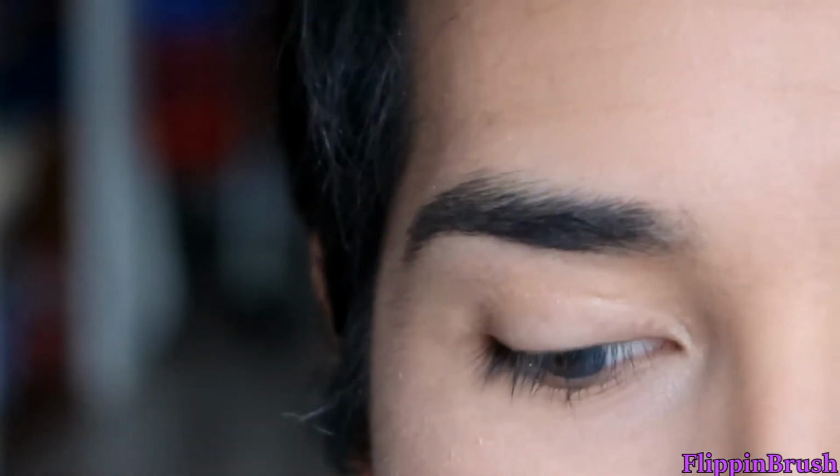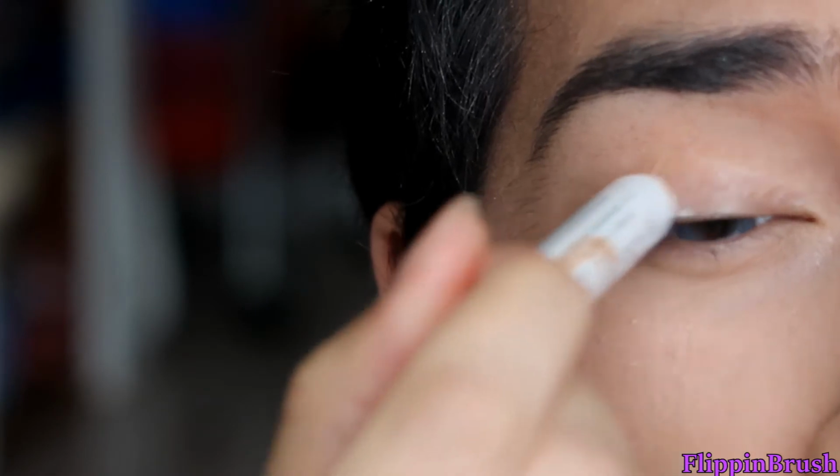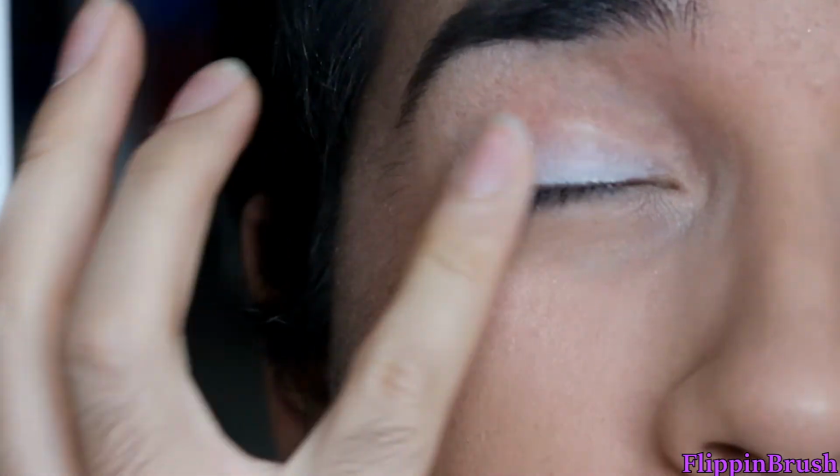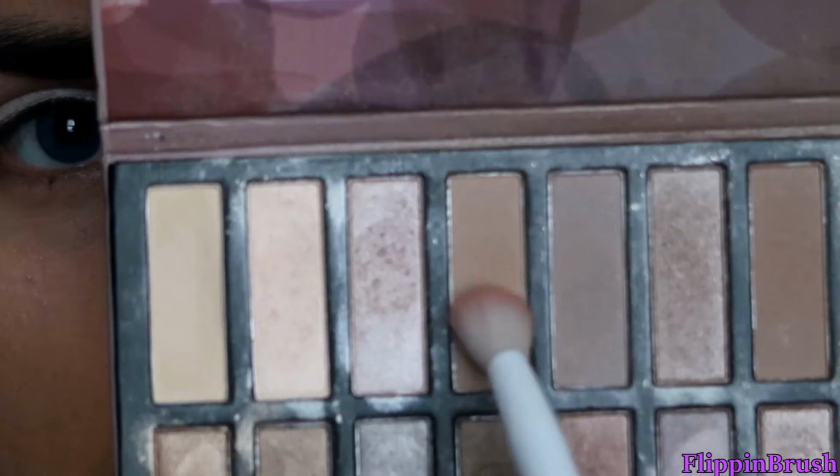Oh, I feel like Michelle Phan. Whatever happened to her? I'm just going in with the white base. This happens to be from NYX. Just gonna put a little bit on my lids. This way the shadow has something to stick onto and it'll make the colors pop.